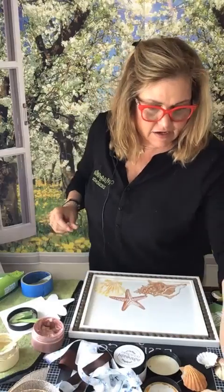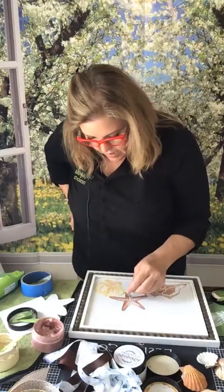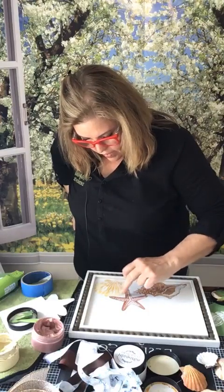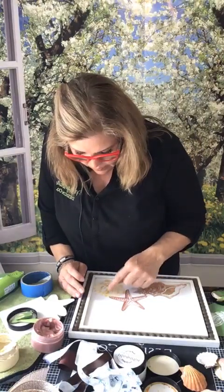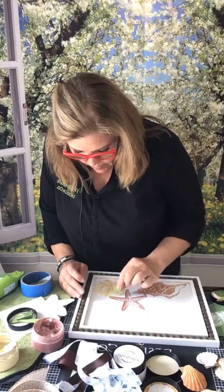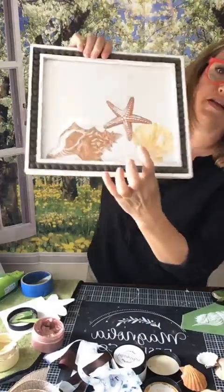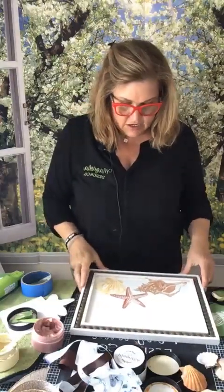Okay, so I got a little bit on here, and I'm going to try to get it off because I dabbed some of the copper on here, and because it's chalk paste, it should come right off. And there you go, came right off. There we go. A couple things, you can scrape it off or get water there. I had a little bit that was on there and it wiped it right off. Isn't it coming out cool so far? I love it. I really like how the starfish came out. I love starfish.